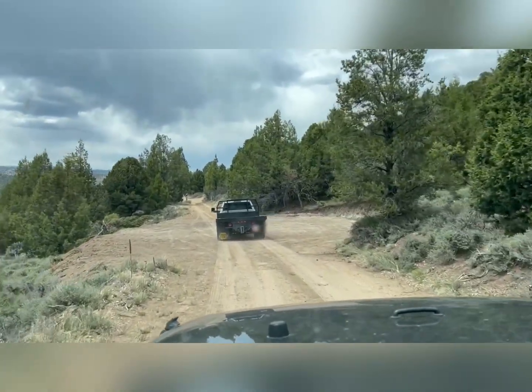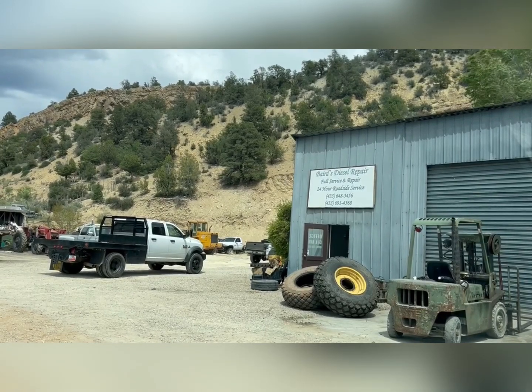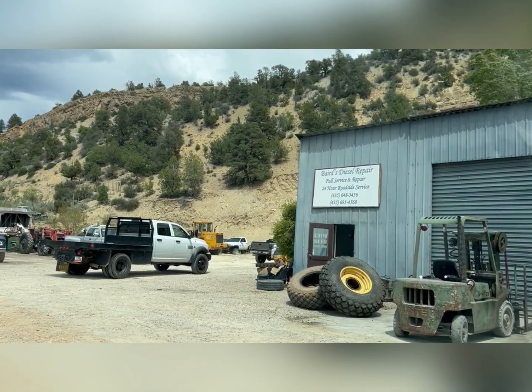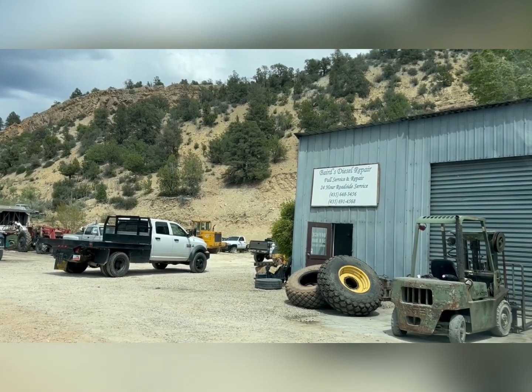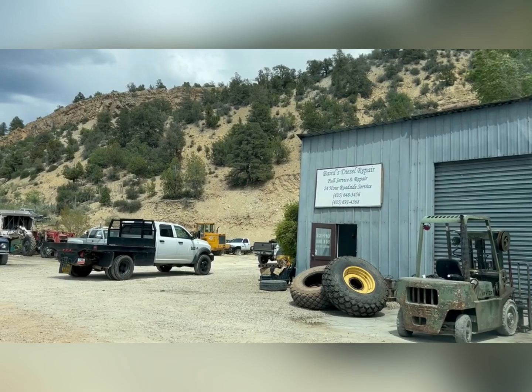Anyway, there we go. So here we are at Baird's Diesel Repair in Orderville, Utah. It's the closest diesel repair, but they have really good reviews. So we'll see how it goes. I'll let you know after we get it back.